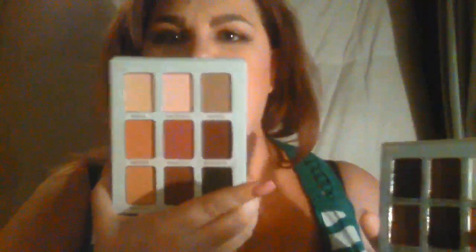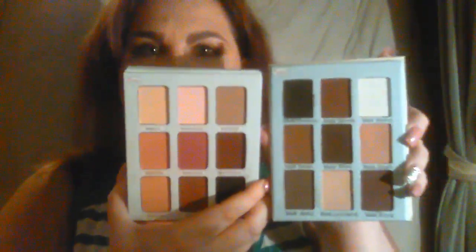And if I would have known that that was similar to the Matrimony palette, I actually would have just stuck with the Matrimony palette. Here, I'll even bring it out so you guys can see. I'm pretty sure you guys have already seen these. The magnets on these things are crazy. I'm just trying not to nick the shadows. Okay. So, this is Meet Matrimony, and this is Meet Matte Nude.